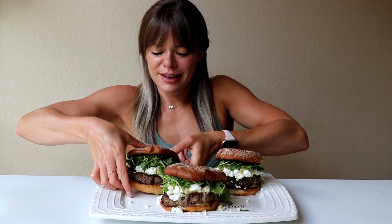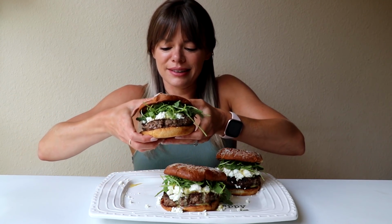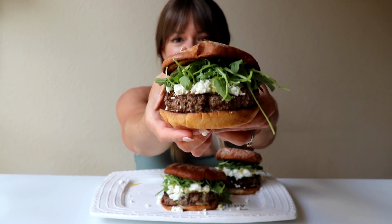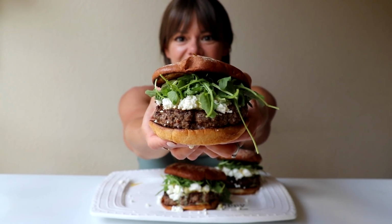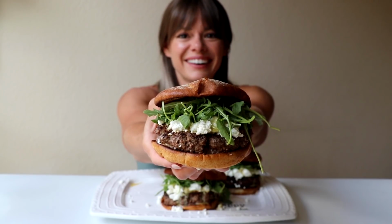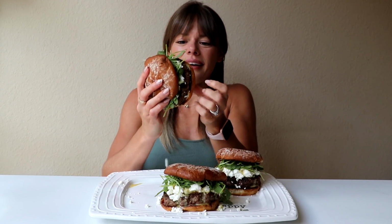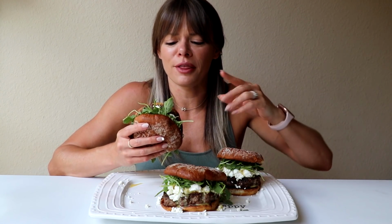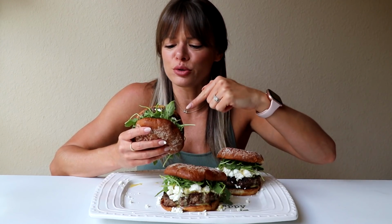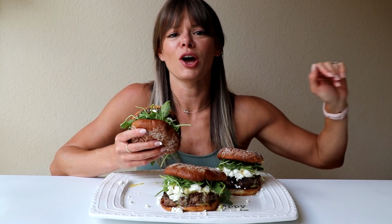All right, let's start with this guy. Oh my gosh, you look so good. And it's so pretty, isn't it? All the arugula. Arugula is just pretty in general. And then the contrast between the arugula and the goat cheese and the burger. Oh my gosh.